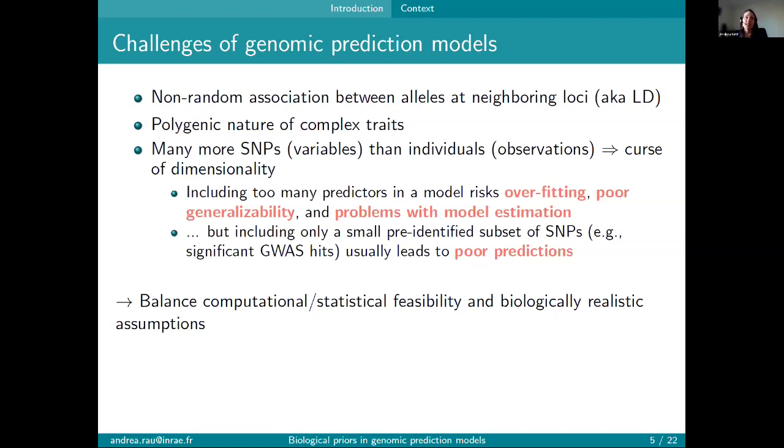And finally, it maybe goes without saying that we're working in a difficult setting in terms of the statistics because we have many, many more variables. So here are the SNPs, then here are the animals that we have genotypes for, or our observations. And this is the classic problem of the curse of dimensionality that we hear about, where our variables are much more highly numerous than our individuals. So why is that a problem? As with many of the other data that we've seen in the previous talks, if you fit a model that has way more predictors than observations, well, you run into problems related to overfitting, with respect to poor generalizability of your model. So being able to reapply it to a future data set will work much less well. And there are additionally problems with the estimation of the model from a statistical point of view.